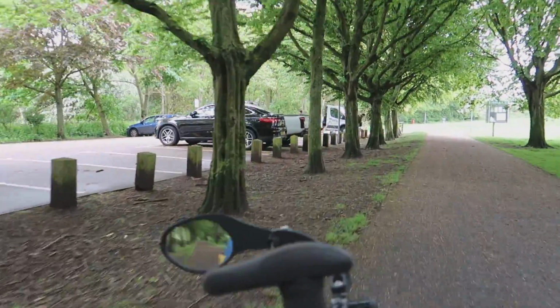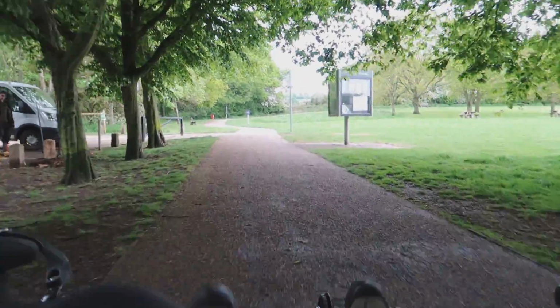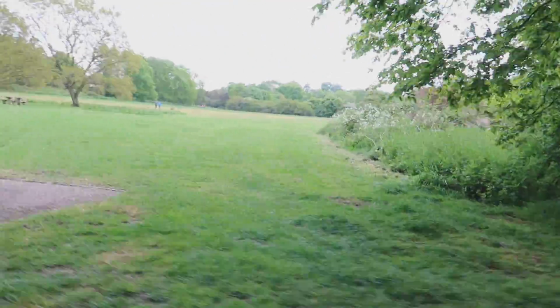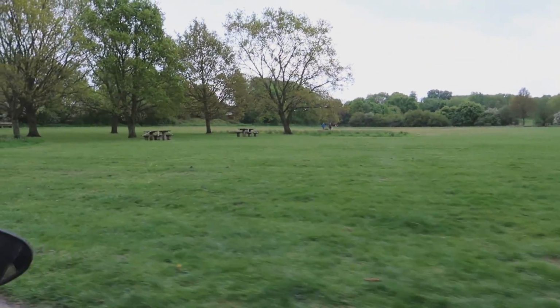There's a few cars here. This would normally be rammed though. I suppose the weather's not helping. Or should I say, perhaps the weather is helping, it's keeping people away.